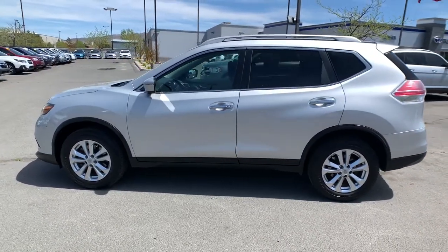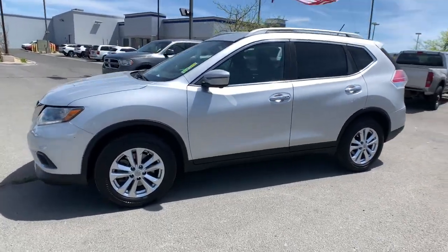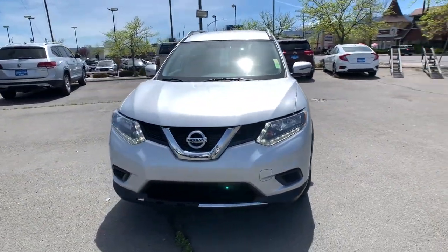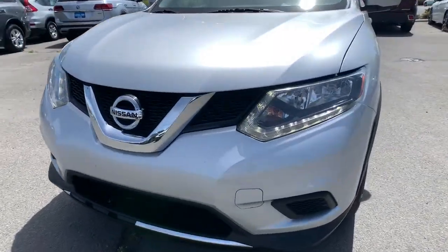These are just some of the great options this vehicle comes with: third row seat, heated driver's seat, all-wheel drive, keyless entry, four-cylinder engine, keyless start, heated mirrors, iPod, MP3 input, backup camera, power liftgate.